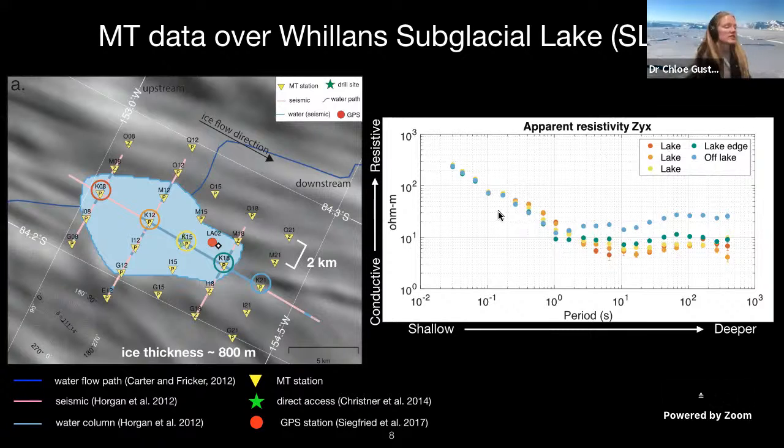And this is just to give you an idea of what the data, the response functions, look like for these circled stations. And basically what we have here is apparent resistivity on the y-axis and period on the x-axis. And for the period, the smaller values correspond to shallower depths, and the longer periods correspond to deeper depths of sensitivity. So really, with this data, we're sensing the ice, and with this data, we're sensing the geology. And really here, I'm just wanting to show that as we look at our data, before we even invert it, we can see that there is variation as we go over the lake.